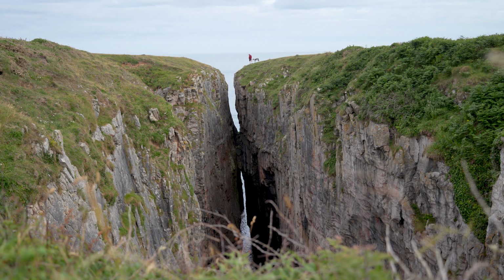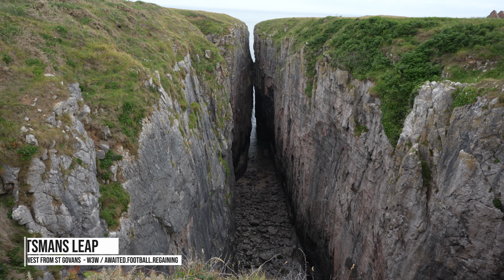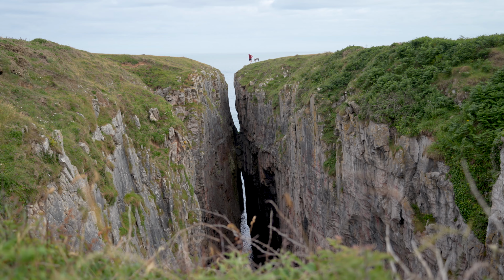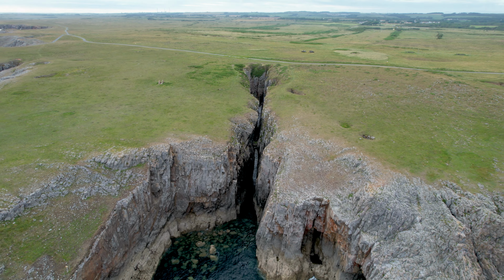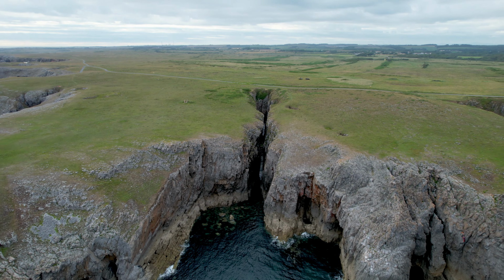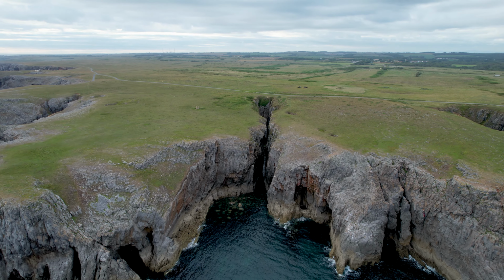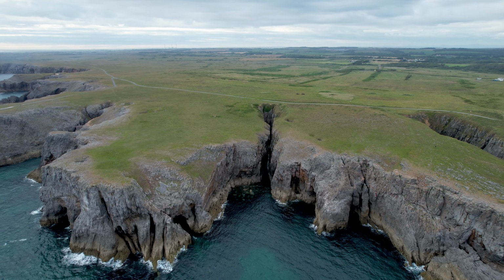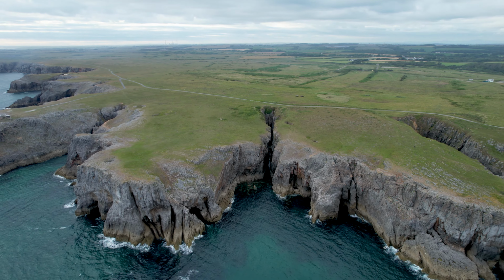So this final location that I've come to is called Huntsman's Leap, and it's a deep, narrow chasm located in the limestone cliffs. It's about 700 metres from St. Govan's Chapel. You can walk here in just over 5 minutes. The name comes from folklore. Apparently a huntsman leapt over this gap on his horse, and when he looked back, he died in shock. Again, there's some really odd folklore in Wales, but super impressive, and just another incredible coastal feature on this stretch of coastline here in Southern Pembrokeshire.